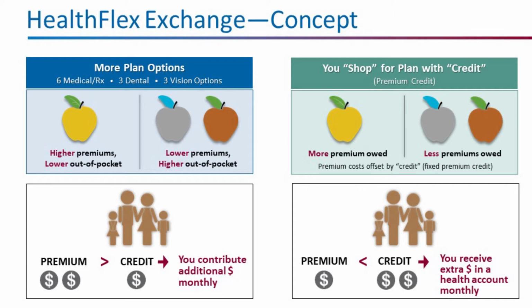In addition, you will be given a fixed dollar amount known as a premium credit that is used toward the purchase of your plans. The same premium credit no matter which plan you choose. So if you choose a more expensive plan, you're going to pay a buy-up cost, which is a deduction from your compensation. You can see at the bottom of this slide, if you elect a plan that costs more than your credit, you will pay an extra premium, which is the buy-up, through a payroll deduction. If you elect a plan that costs less than the premium credit, the excess premium credit will be deposited in your health reimbursement account or the HSA account, which is the health savings account, depending on the plan you choose.